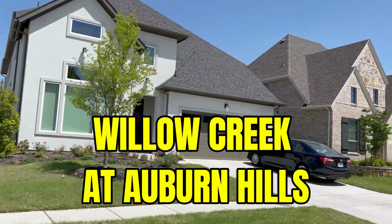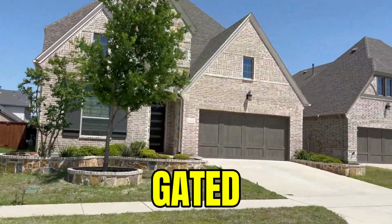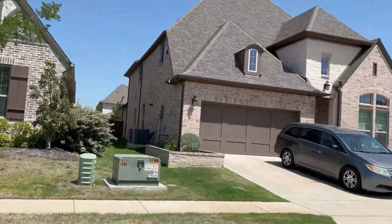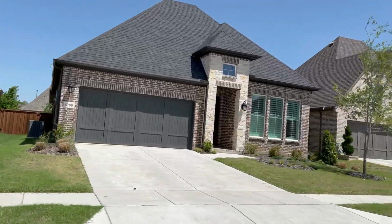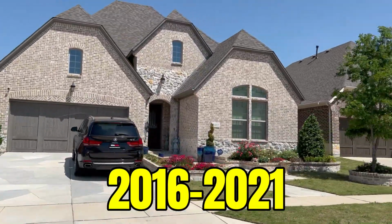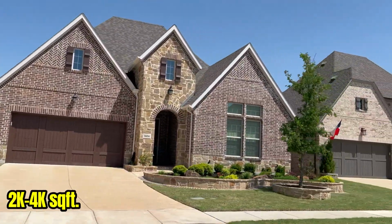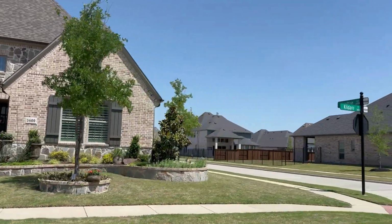Willow Creek at Auburn Hills is a smaller neighborhood that is gated within Auburn Hills. It is a neighborhood in McKinney, Texas. It's a master plan community that's full of new homes. And when I say new homes, I mean just a few years old. They're not brand new construction, but this neighborhood began being built in 2016, and I believe ended in about 2021. It's full of medium and large size homes with a square footage around 2,000 to 4,000 square feet, with the average price point being around $600,000.